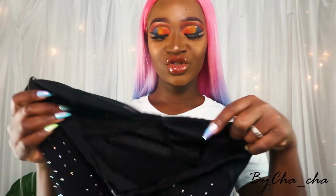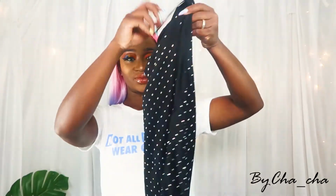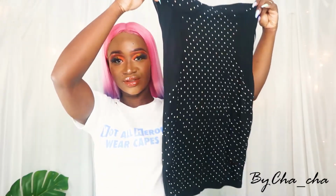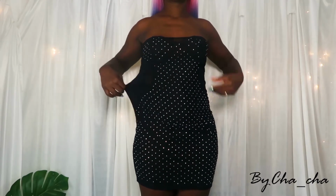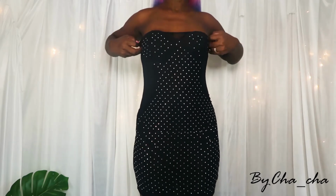Black, size 10. And I think this is a dress. Ooh. Stunning. Yeah, it's a black midi mini dress. So let me try it on for you. Look at that. I should have gotten a size 8, but I didn't.